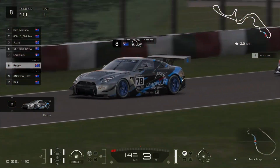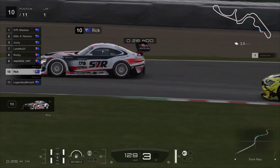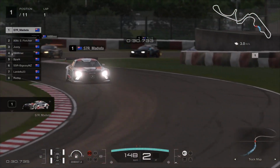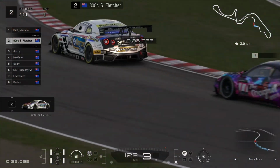Andrew HRT making his way around the outside. Not quite able to... Oh, no, he's done it. He has got the move done over the top of Rick. Rick up in the 10th. Great start from him. As we jump back to our race leader, Mazda.